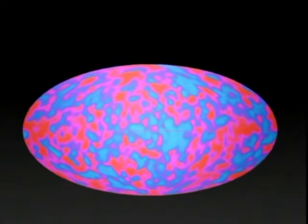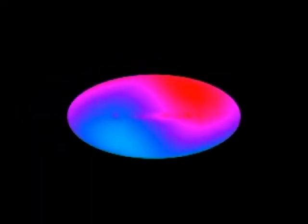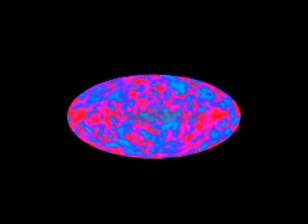In April 1992, the COBE satellite transmitted data that researchers turned into a map, but it was difficult to interpret. So they removed a first type of interference to produce this second image. Next, they eliminated the strip in the center caused by the interstellar dust in our galaxy and obtained this map.